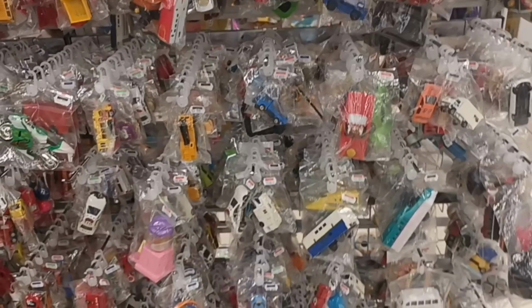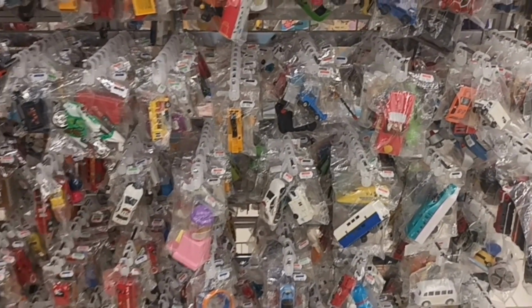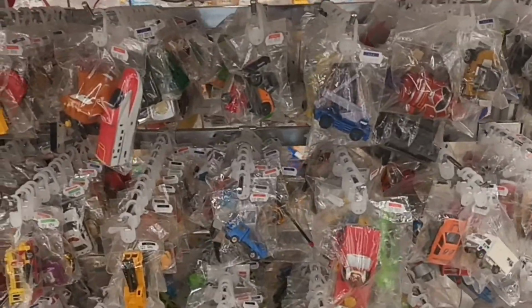I'm at this Japan secondhand shop hunting again. So join me, let's see what is hanging on the peg.